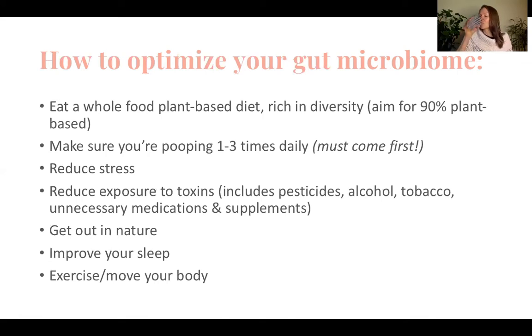Another sip of water. I just realized I haven't mentioned anything about water, but anytime I do a presentation, I always want to give a reminder that water is so important, because I can't tell you how many people I talk to that don't drink enough water. And it's actually one of the top nutrients that we need for digestion. And then of course, if you're constipated, one of the first things to do is start drinking more water, just to get things moving and flush out all those toxins and waste products.